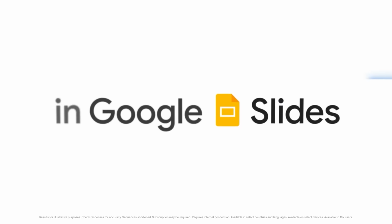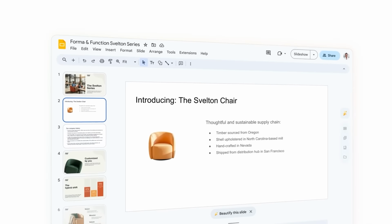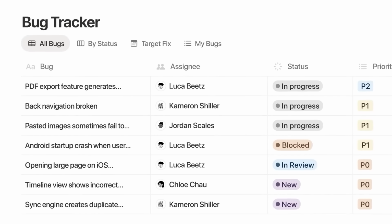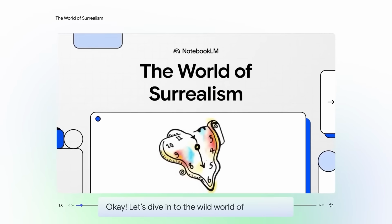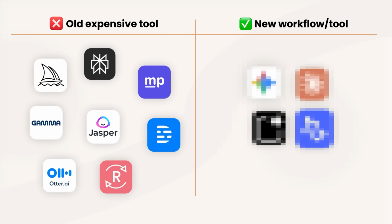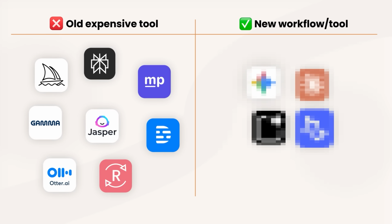AI's evolved so fast in the last 6 months or so that workflows that you built 8, 10, 12 months ago are now costing you money for features that are built in elsewhere. In this video, I'm showing you how to replace 8 expensive AI tools that you are very likely using today, over $200 a month worth of tools, with just a handful of cheap or even free ones using smarter workflows.